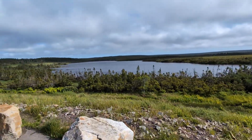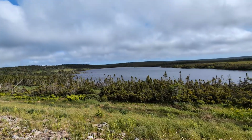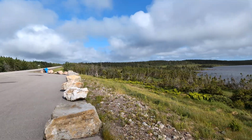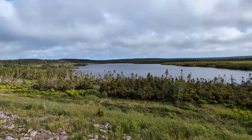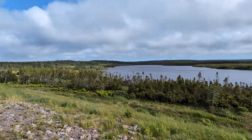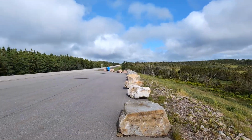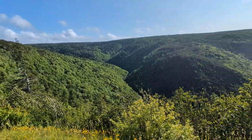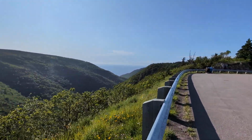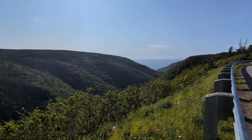This little lake is called French Lake, and I've climbed a lot in the last little bit, so I'm actually up on a ridge right now. So this is a lake on top of a mountain, basically, right here. French Lake. This is a pretty nice valley here.